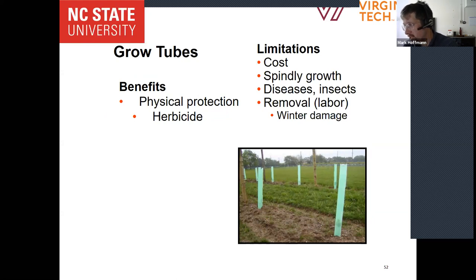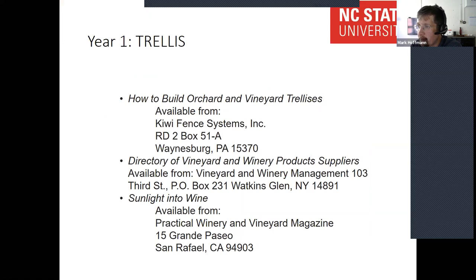Grow tubes or vine shelters help with physical protection, especially if you have a lot of deer pressure. That can be a big problem in young vineyards, and it also helps you to apply herbicides. It's of course a little bit more costly. It attracts more diseases and insects, and it's more labor intensive.